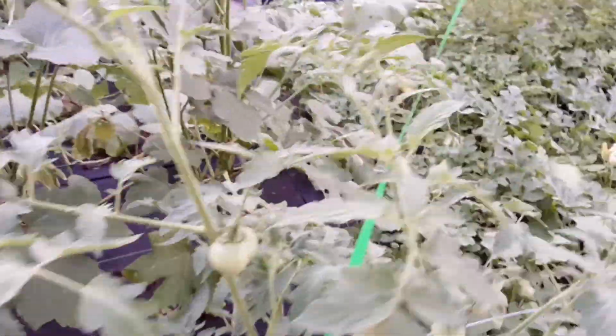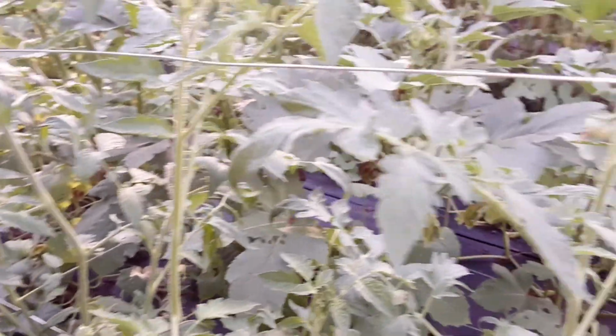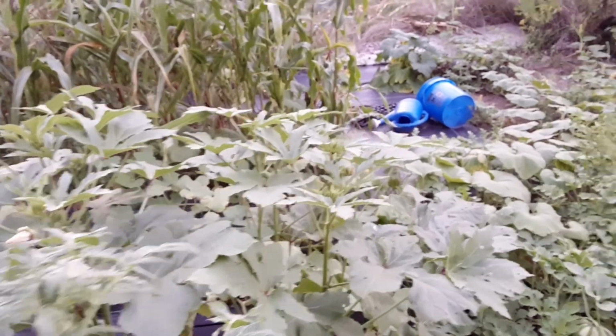It's funny how small they look on camera. I don't have any big slicers. I kind of goofed ordering my seeds, and I didn't get any big slicers ordered.